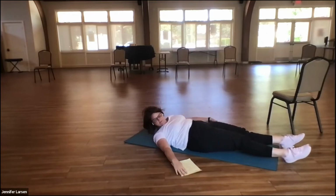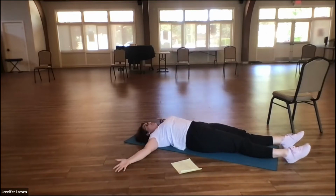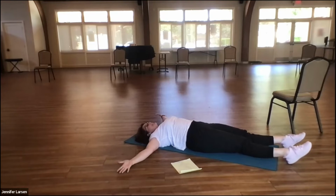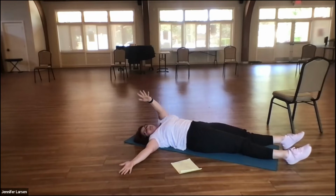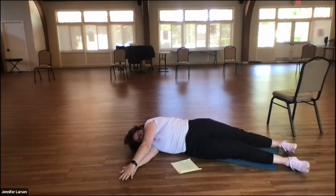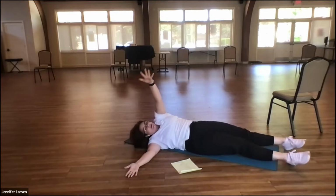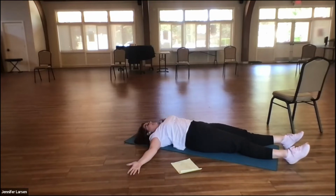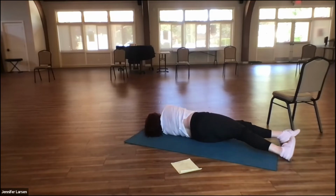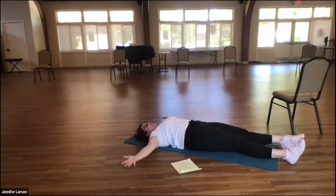All right, next up, keep those arms out. We're gonna do an upper body twist. So this is a power move, but I really like it and I use it a lot. So you're gonna take your left hand, you're gonna reach it up, you're gonna reach all the way beyond that right hand, then rainbow it up and over your body again. And then that right hand comes up, rainbow it over, open.